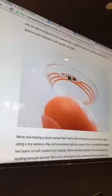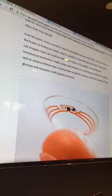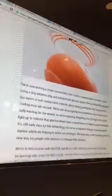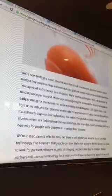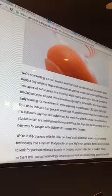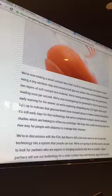Over the years, what did they say? Let's see. Keep going down. So this is a smart contact lens, and it's for diabetes. When you put it on, it will give you all this information. It's a smart contact lens built to measure the glucose level in tears using a tiny wireless chip and a miniaturized glucose sensor that are embedded between the 2 layers of the soft contact lens material. Isn't that amazing? And that is made by Google.